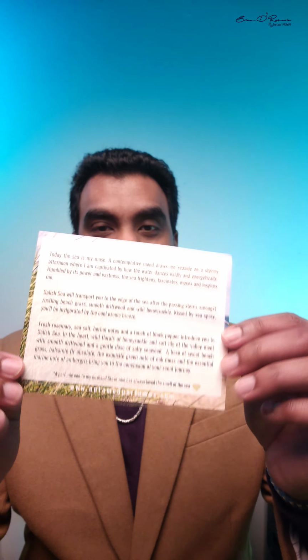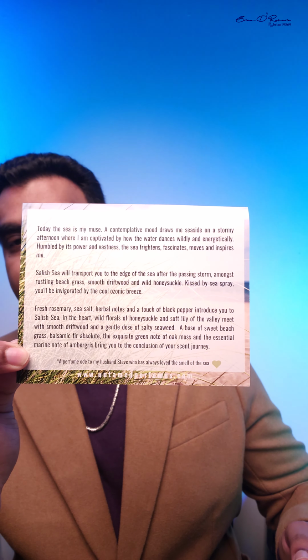If you order from Untamed Perfumes, they will send this beautiful card. As you can see, they have the notes and a beautiful story on the back if you want to check it out. I don't know if you can see it properly, maybe pause the video and take a look. So let's get cracking with Salish Sea.